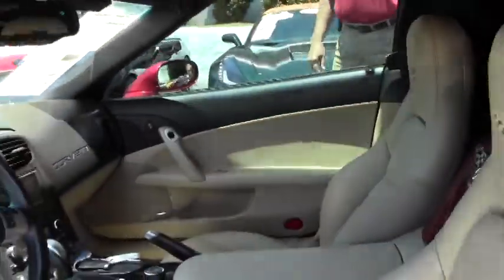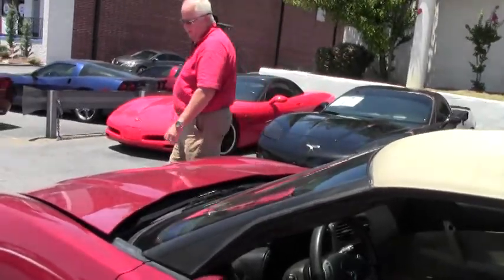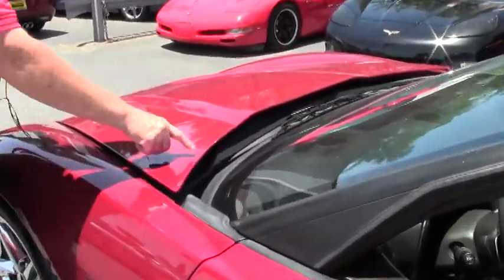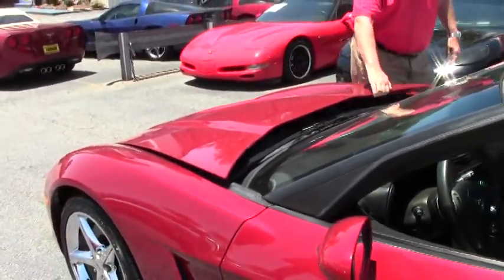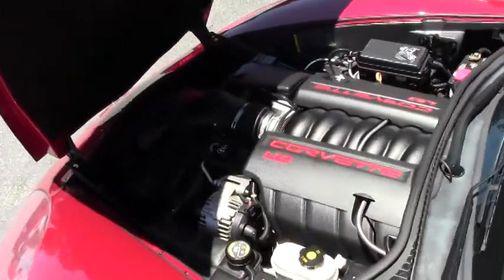I will say that there is on the hood, right in front of the driver, a little chip, which would be right here. Just something additionally to point out. Getting into the engine compartment, have the 436 LS3.